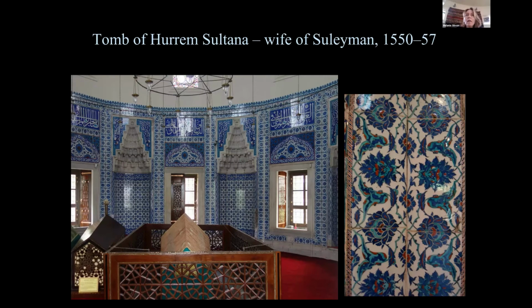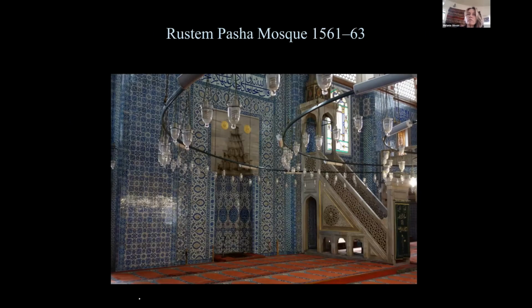Where we get an absolute explosion of floral designs is in the Rustem Pasha Mosque. Rustem Pasha was a vizier who was married to Suleiman and Hurrem's daughter, Mihrimah, and he designed the mosque himself, although he actually died before it was completed, and it's thought that Mihrimah completed the commission. It was built between 1561 and 1563. For the last few years, it's been closed for restoration. I haven't been to Istanbul for a couple of years, and I'm hoping that the next time I go, it will be open again. And it's a complete pattern book of designs on the inside and on the outside.